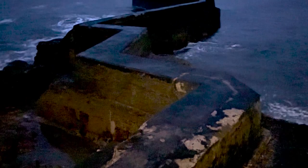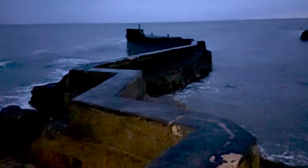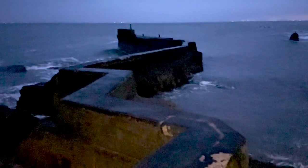All right, sorry about this. I'm doing it again on my iPhone. I didn't want to carry too much kit because of where we are. And yeah, I think this will be fine for a 10-minute vlog. Anyway, okay. The sea is coming in on this side, and it's beating the life out of these defences.